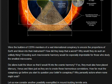Okay, I continue with the article: the builders of CERN, members of a vast international conspiracy to encode the proportions of Earth and Moon into their instrument. How did they keep that a secret? Why would they do such an unlikely thing? Encoding such macrocosmic harmony would be especially improbable for those who study the smallest microcosmos. Did the aliens build the moon so that it would fit into the cosmic harmony? If so, they must also have placed Mercury, Venus and Mars just as they are to create these harmonious correlations.